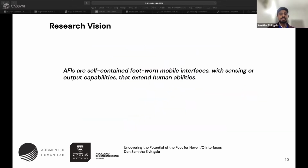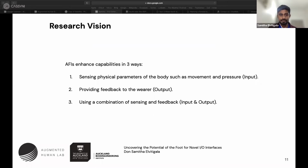In my research vision, I defined this new paradigm of foot interfaces as self-contained foot-worn mobile interfaces that extend human abilities with sensing or output capabilities. AFIs enhance human capabilities in three ways. First, by sensing physical parameters, or in other words, acting as an input device. Secondly, by providing feedback to the wearer, or acting as an output device. Finally, by using a combination of sensing and feedback.